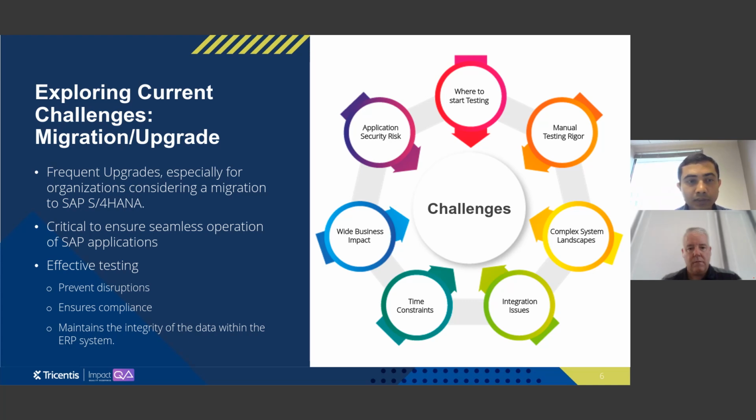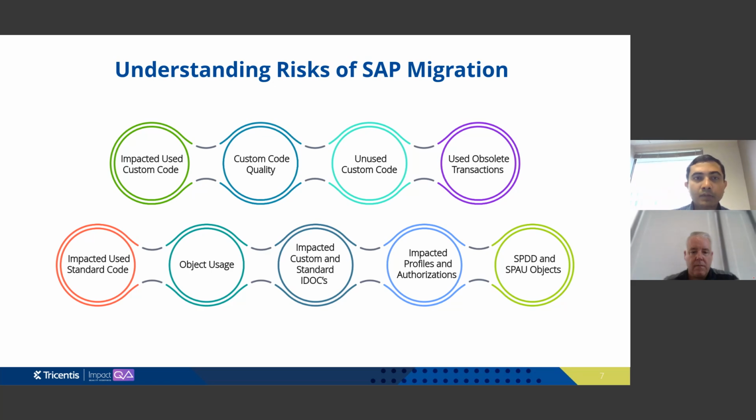We can prevent the disruptions, ensure compliance, and also ensure that the data is pristine while migrating from the legacy application to the SAP S/4HANA application. That's pretty much it. And so, understanding the risk of SAP migration.